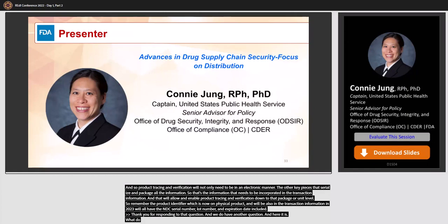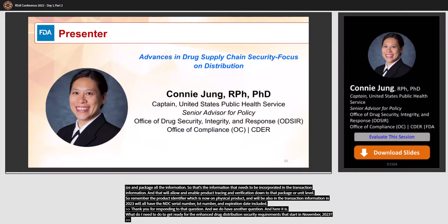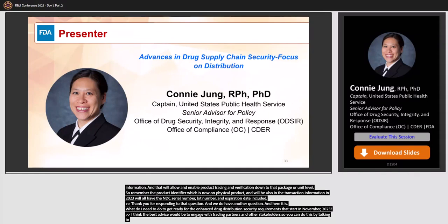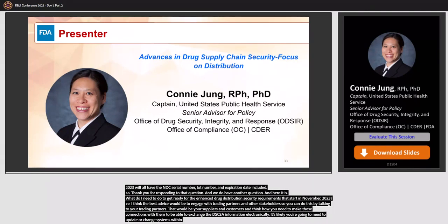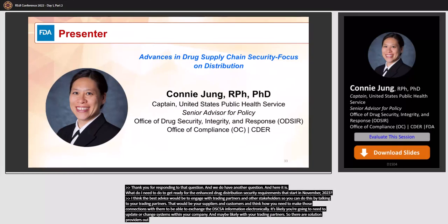What do I need to do to get ready for the enhanced drug distribution security requirements that start in November 2023? I think the best advice would be to engage with trading partners and other stakeholders. So you can do this by talking to your trading partners, and those would be your suppliers or your customers, and think about how you need to make those connections with them to be able to exchange that DSCSA information electronically. It's likely that you're going to need to update or change systems within your company, and maybe likely with your trading partners. So there are solution providers out there that can help you with this if you don't already have that level of capability.